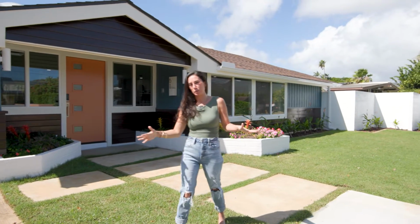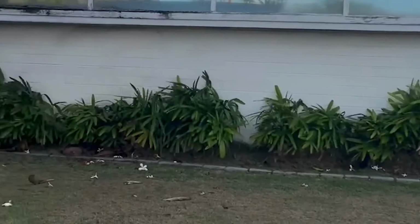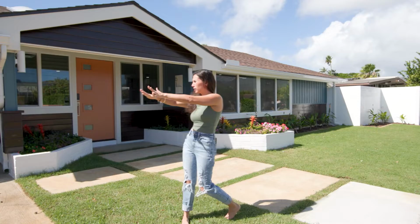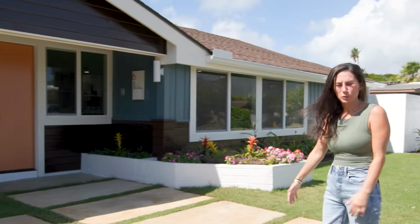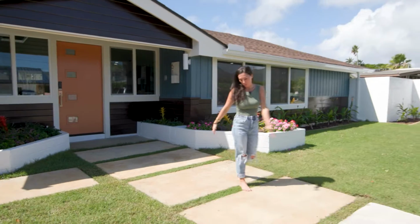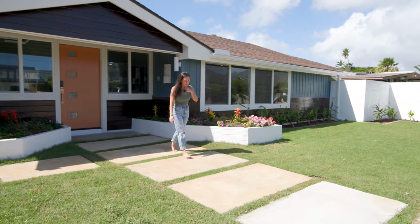So let's go. Where I'm standing right now, there used to be a huge plumeria tree that just dropped flowers and leaves, and it blocked the whole exterior front of the house. So you couldn't see how cool this house was. Also, there weren't these stepping stones. We added these for curb appeal.